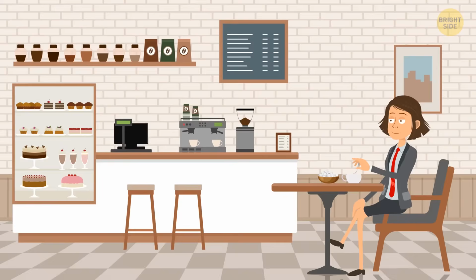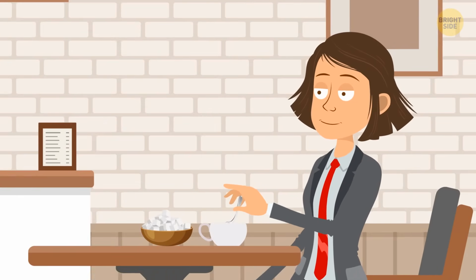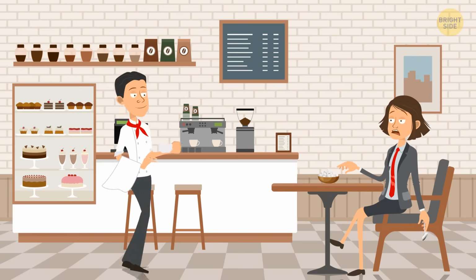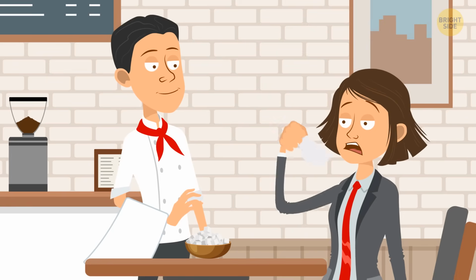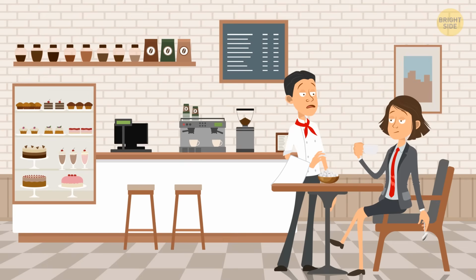There he is. Adley came to a cafe to study. She ordered a hot chocolate and a croissant. She added a bit of sugar to her drink, started to drink it, and noticed there was a fly in her cup. Adley asked the waiter to get a new cup of hot chocolate. 1 minute later, the waiter brought it to her. Adley took a sip and exclaimed, "It's not a new drink, you just took the fly out." How did she understand it?